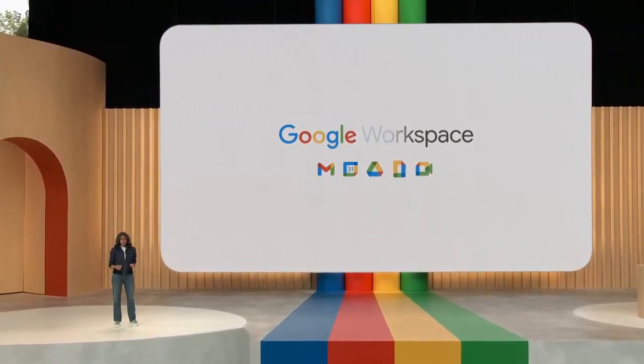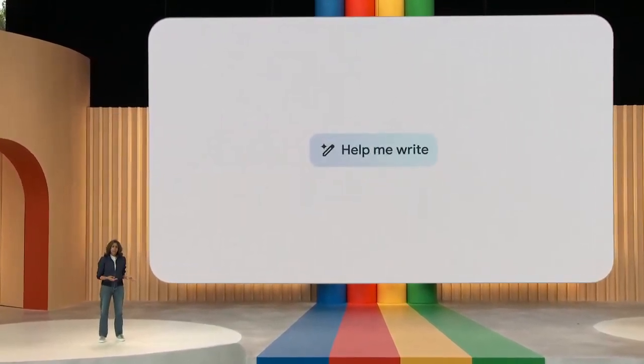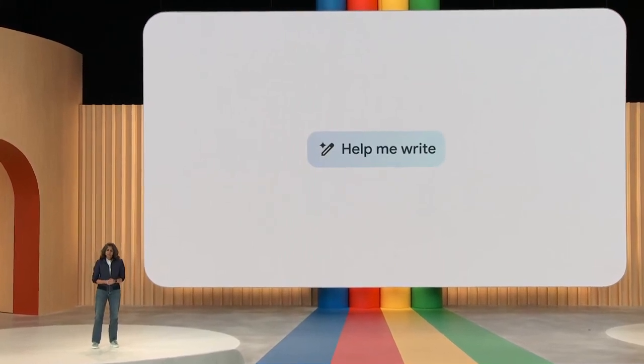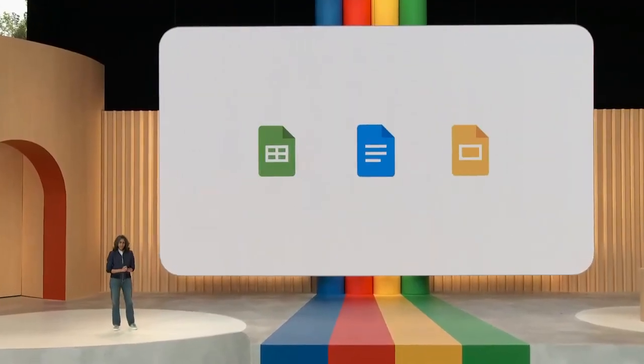Our first steps with AI as a collaborator were via the Help Me Write feature in Gmail and Docs, which launched to trusted testers in March. We've been truly blown away by the clever and creative ways these features are being used, from writing essays, sales pitches, project plans, client outreach, and so much more. Since then, we've been busy expanding these helpful features across more surfaces. Let me show you a few examples.